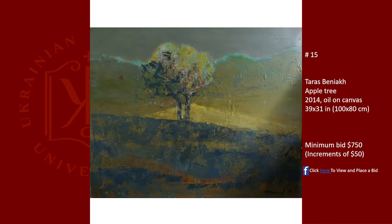Our final item for today's event is by Taras Benyach. It is an apple tree painted on oil canvas, which was done in 2014, and is 39 by 31 inches, or 100 by 80 centimeters. The minimum bid for this item is $750.